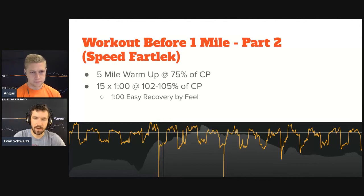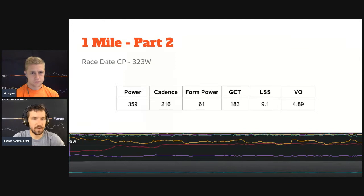Looks good. So awesome. So the 1 mile part 2, if you'll remember, we ran a mile as part of that double. The race date critical power is again at 323. Athlete was able to execute 359 watts. Cadence went up by quite a bit from the first mile effort. Form power again slightly lower. Ground contact time slightly lower.